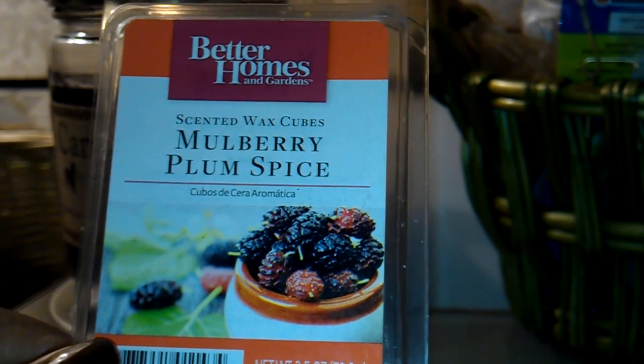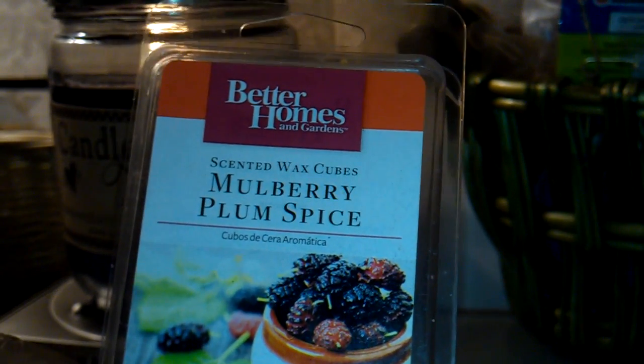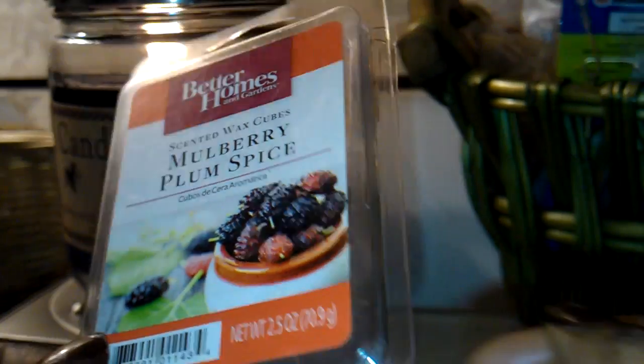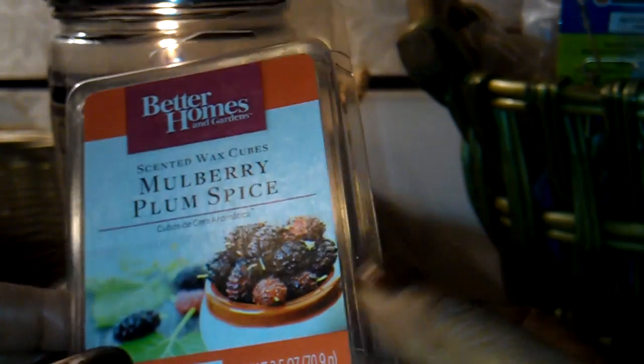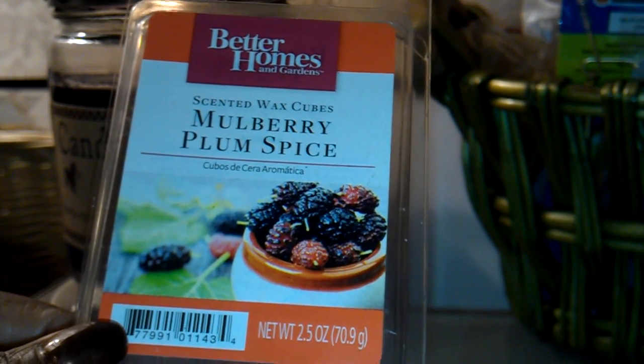Though I'm not familiar with mulberry scents, I don't have many, if any more, in my stash, but I really like this blend. I always use 2 cubes in a 24-watt warmer when I melted this one, and I always melted this one in my living room area, and I got amazing throw from it. It filled the space very nicely.